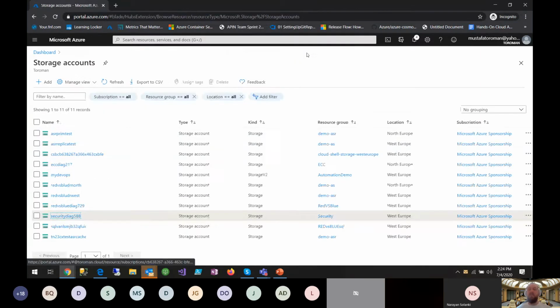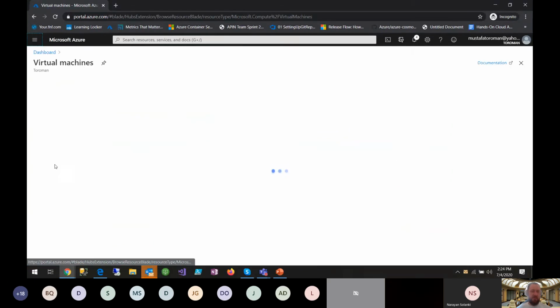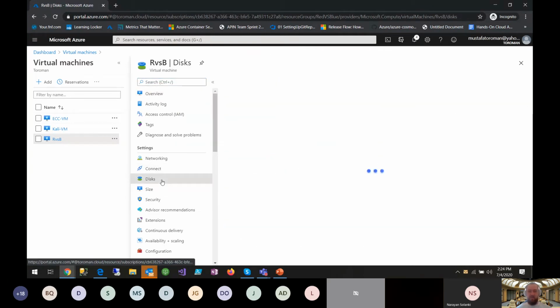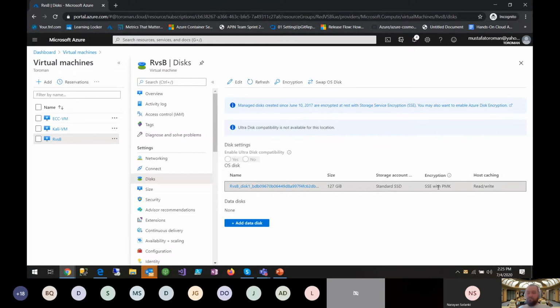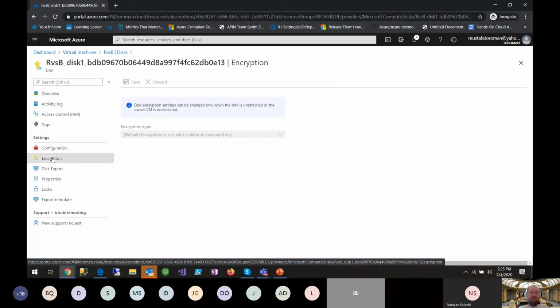A similar thing can be done with a bunch of services. If I go to, for example, a virtual machine, let me check this on this one. Okay, this is good. You can see that it is encrypted, but with Microsoft keys. If I go to the disk, I have encryption options here.